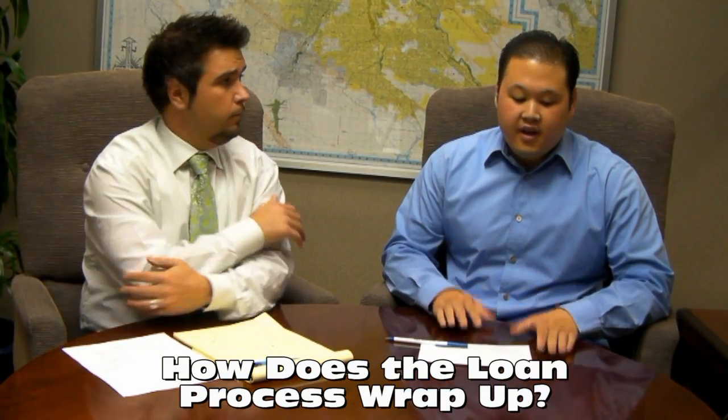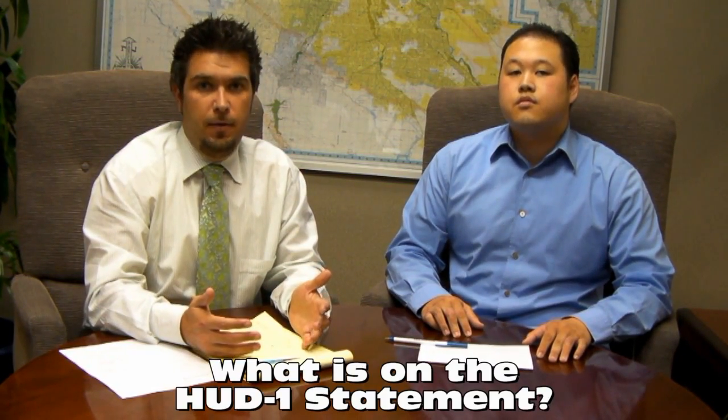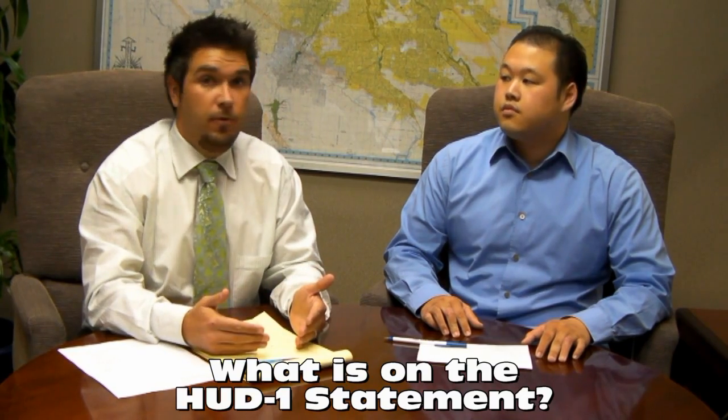So first question, how does the loan process wrap up in the end? Well, once you receive final loan approval, loan documents will be sent over to the escrow company handling the transaction. The escrow company will then take these documents, review them, and prep up what's most importantly, the final estimated HUD. This will be like the buyer's receipt for the transaction.